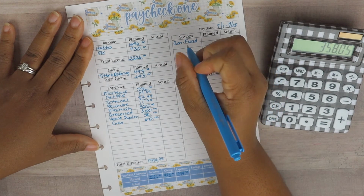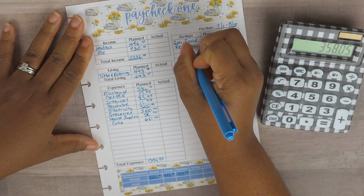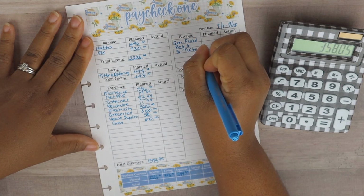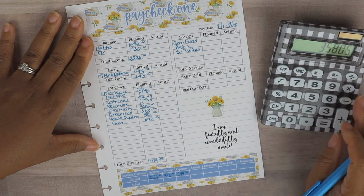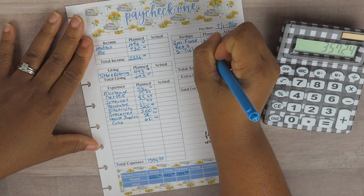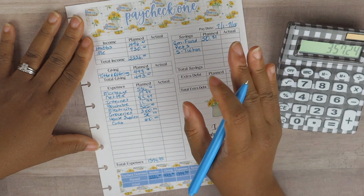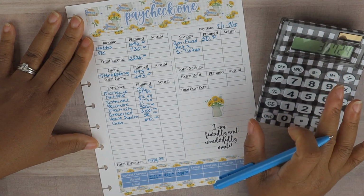So let's see, emergency fund, pets, and then son's tuition. And actually, the emergency fund is only going to get $50.81 as far as our allocation for the monthly budget. So I can really go ahead and just take care of that. So let me subtract another 81 cents off. So we'll just say 50.81, and that way we'll be done with the planned amount for the emergency fund for the whole month. So we really are left with $357.24.